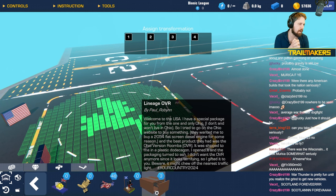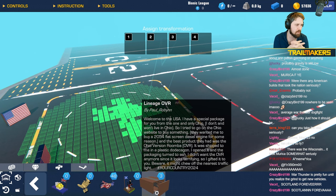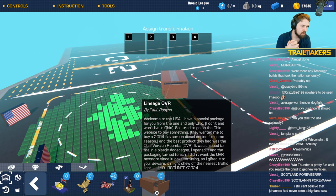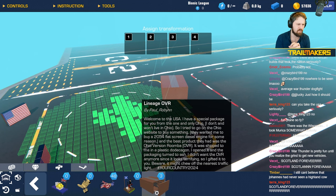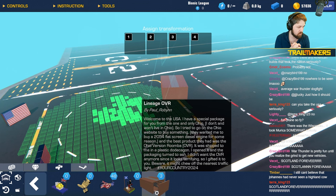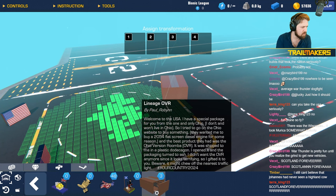Final blueprint. Okay. Lineage OVR by Paul Robin. Welcome to the USA. I have a special package for you from the one and only Ohio. I don't and won't live in Ohio. So I tried to go on the Ohio website to buy something. They wanted me to buy a 2054 flat screen diesel engine for some reason. And the best product they had was the Ohio version Roomba. It was shipped to me in a plastic... Dodecagon? What the hell is that word? Am I having a stroke?